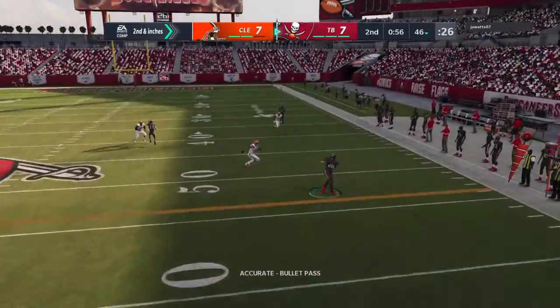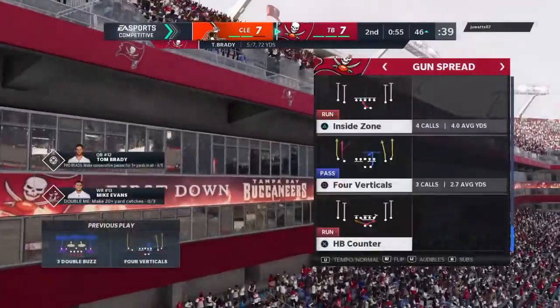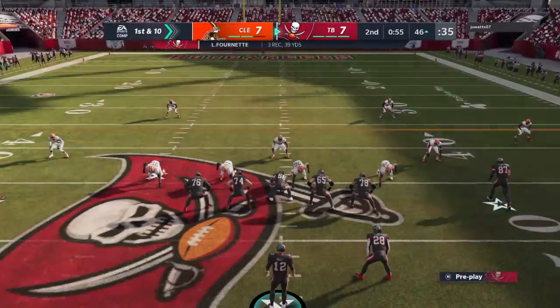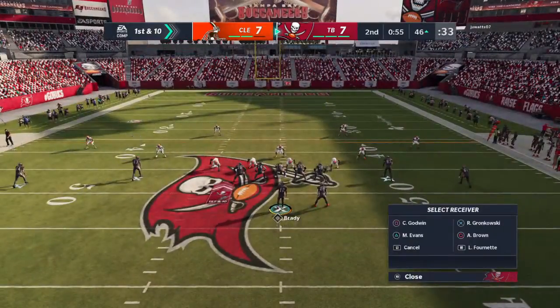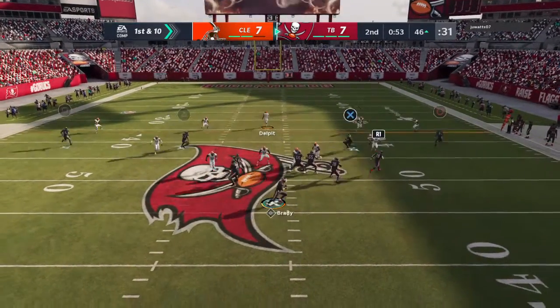Throwing again on 2nd down. Brady, that's to his running back, Leonard Fournette. And he's able to take it across midfield before going out of bounds. That one, a first down pickup of 8. Back-to-back good plays have them on the move.